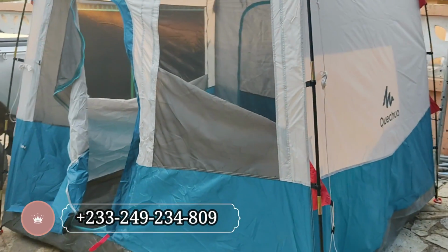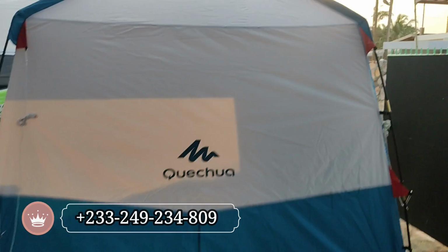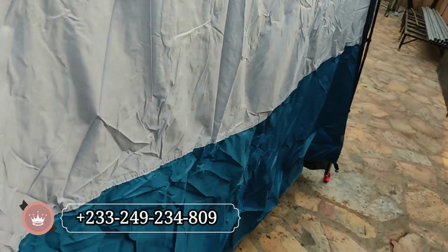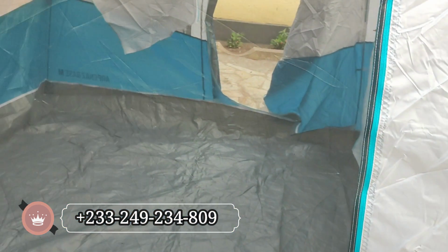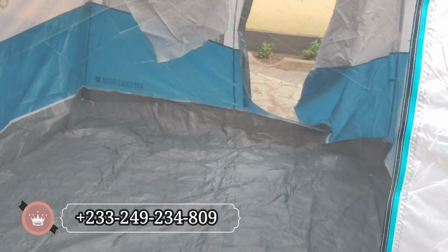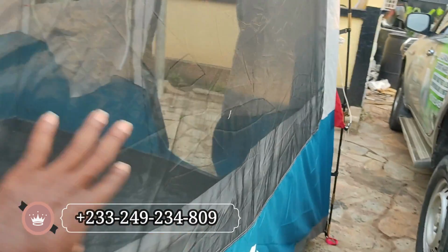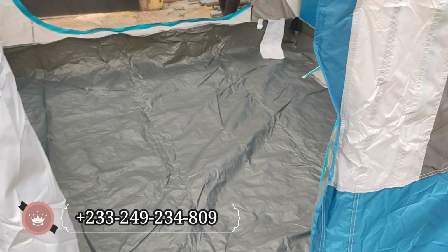So this is the Conchua 6-man tent. It is very cozy, very strong, very durable. It can withstand any weather condition. And then you have a place where air intake can go in, so you can just put it up like that, and you can have your air intake excellently there, especially for the afternoons when you are on site or on the pepper fields. You can also unzip it so that it can serve as a living area, and there's a lot of ventilation here as well. The inside is very, very spacious.